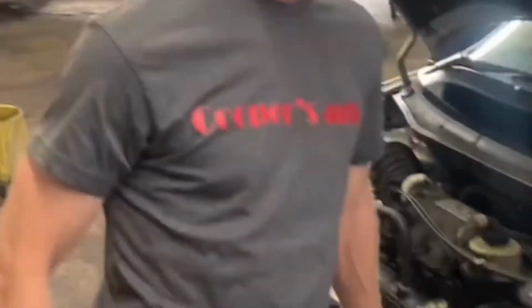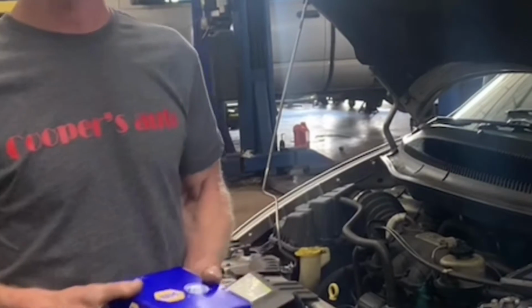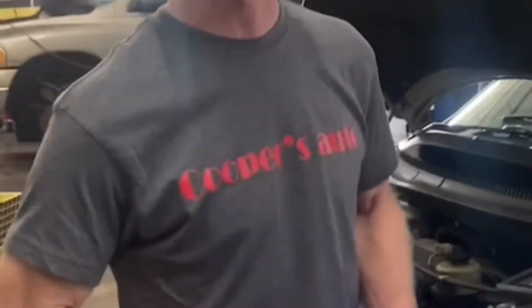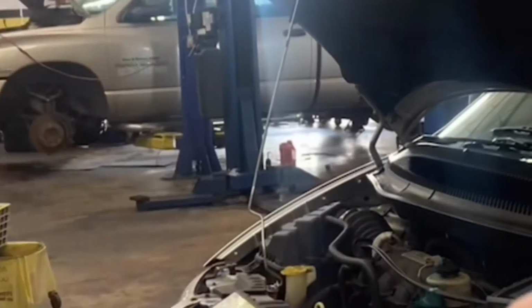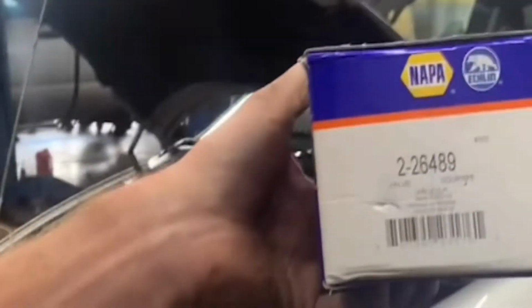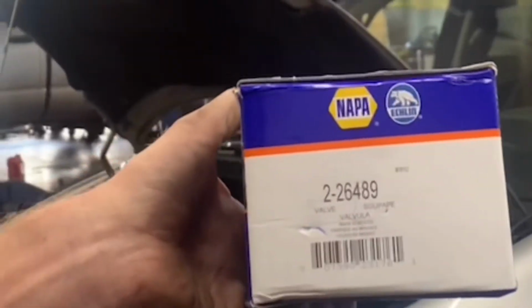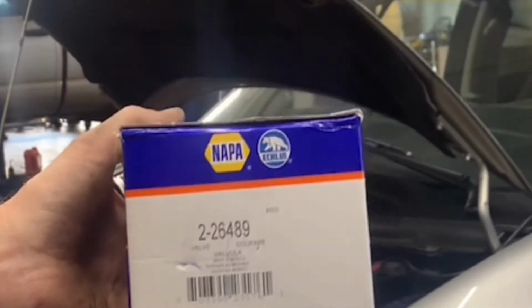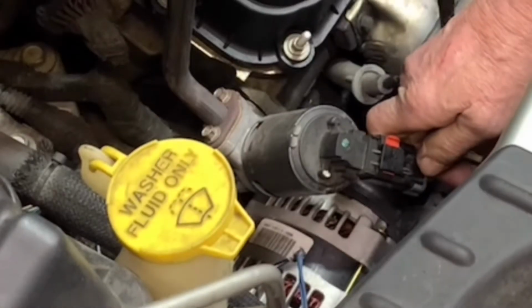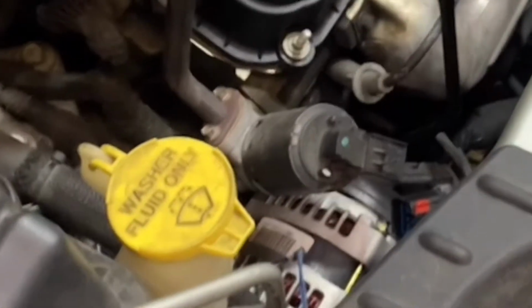Okay, we'll be right back. I'll talk to the customer about these two codes. All right, after discussing with the customer, we have determined that we are going to change the EGR valve. We're going to use this NAPA product right here, a 2-26489. It could be carbon up through the system causing this problem. I will know more about that when I take the EGR valve off and unplug it. We would check voltages and grounds and that kind of thing, but we could see that the computer could control it, so no need to go there.